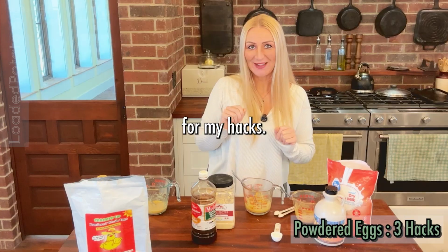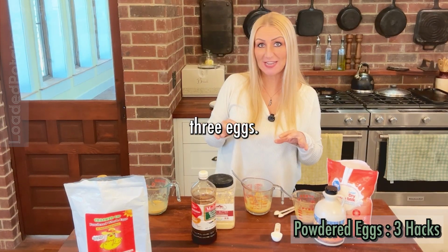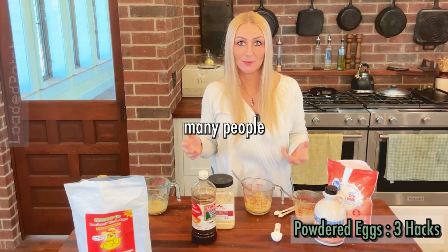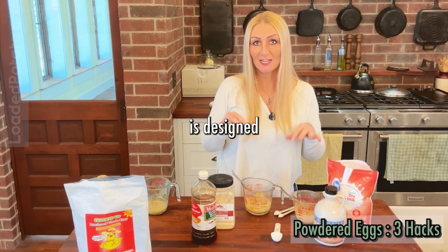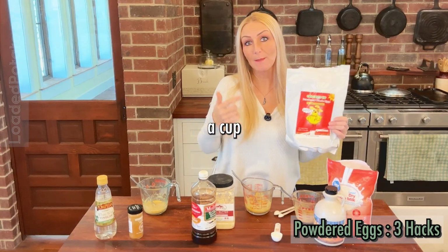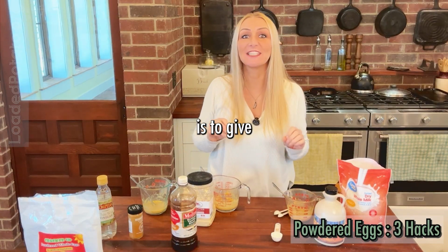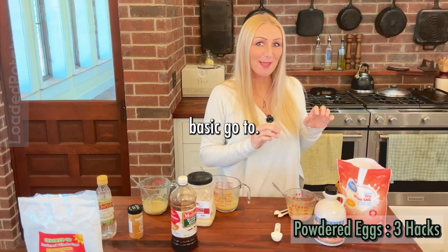Now for my hacks. All my hacks are designed for 3 eggs. So depending on how many eggs you are making, just multiply it by that many. Everything is designed for 3 eggs, which is about 1/3 cup of powdered egg mixture and 1/2 cup of water. My first hack is to give the creaminess a boost. This is my basic go-to.